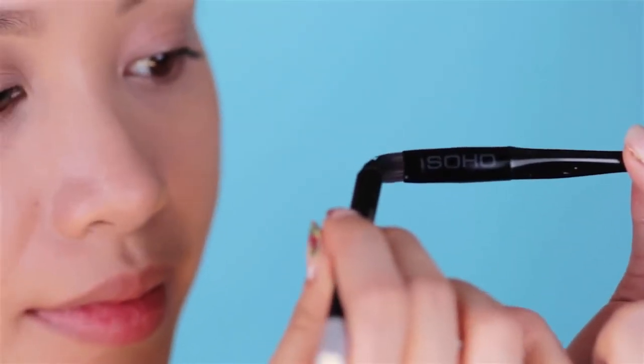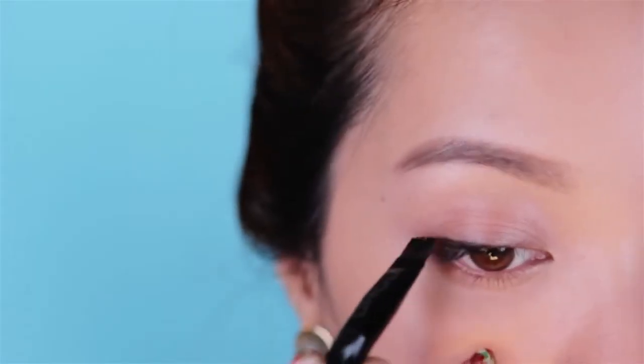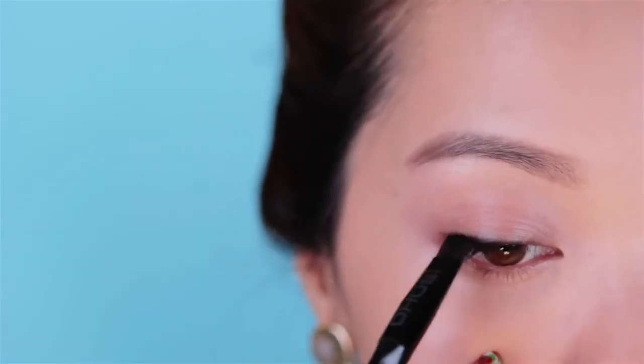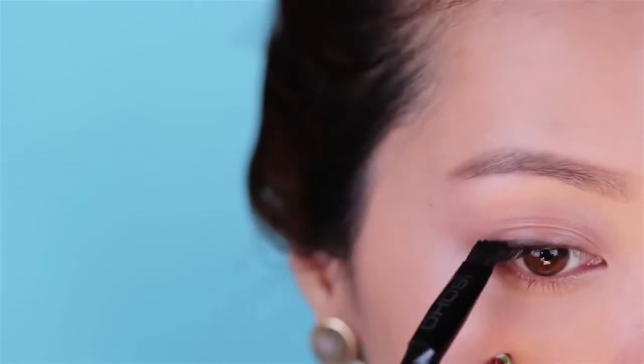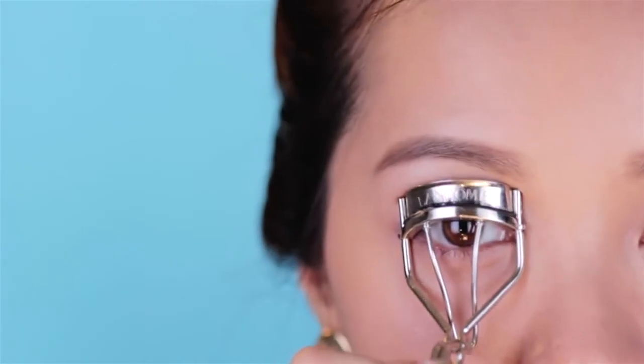I'm gonna load up my Soho angled brush with my black eyeliner and, of course, line my eyes. The trick to keeping it as natural as possible is to stay within the lash line area. Gently feather the liner out so it fades away softly. And let's move on to curling the lashes.